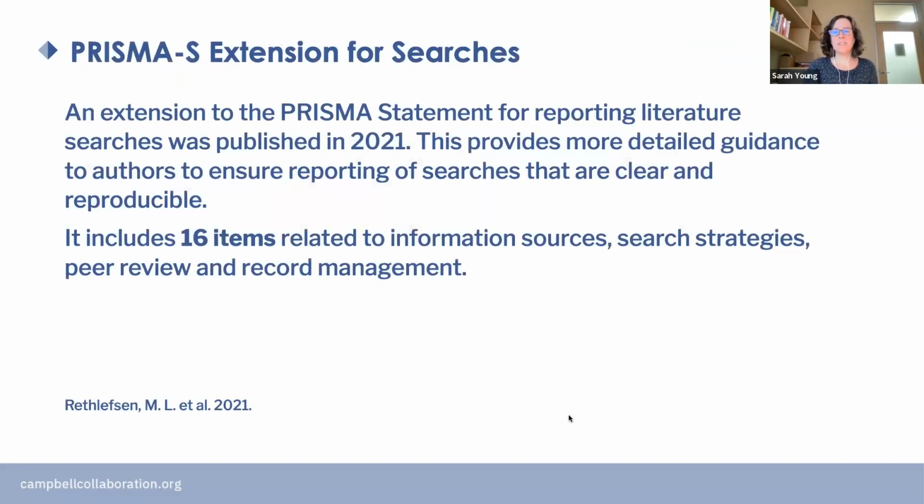You may know that there is an extension to PRISMA that is specific to searches. This was published in 2021 by Rethlefsen et al. And this goes into much more detail about transparent and reproducible reporting for searches in systematic reviews, including information about the sources and search strategies, but also whether or not peer review was conducted and information management aspects of the search as well. I just wanted to note that this document exists. We didn't actually apply these items in our assessment of whether or not Campbell reviews are meeting these standards, but I think this is a really important document for authors to be aware of, and a really excellent reference for folks to prepare for a very well-documented, transparent, and reproducible search.